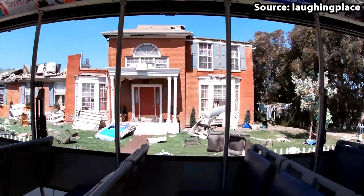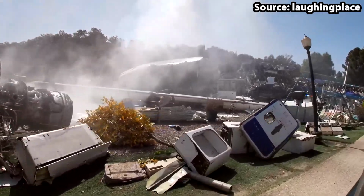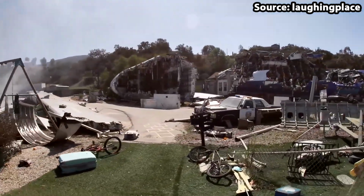How cool is that? Honestly though guys, this ride can be hard to find, but it is 100% worth any queue, as a trip to the park would not be complete without a ride on Tram Tour.